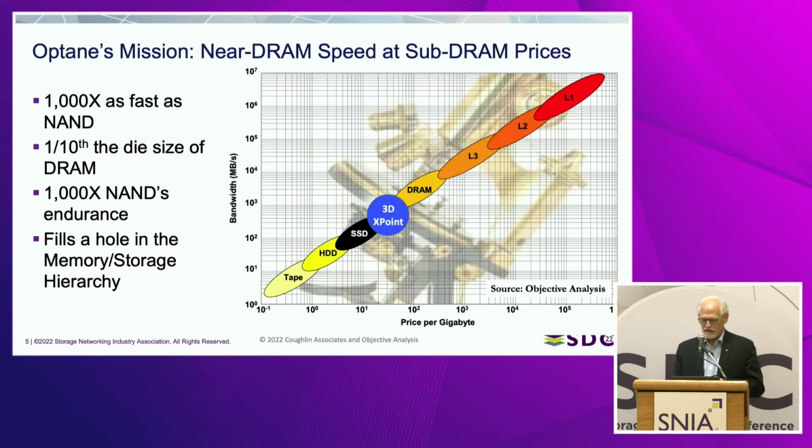It's 1/10 the die size of DRAM, so you would intuitively suppose that it could be built for 1/10 or so of DRAM's cost. That one seems to be also checked there, right? It's also 1,000 times NAND's endurance. That's important since memory gets written to a lot, many more times than storage does. Give it a check in the reliability box for that as well.